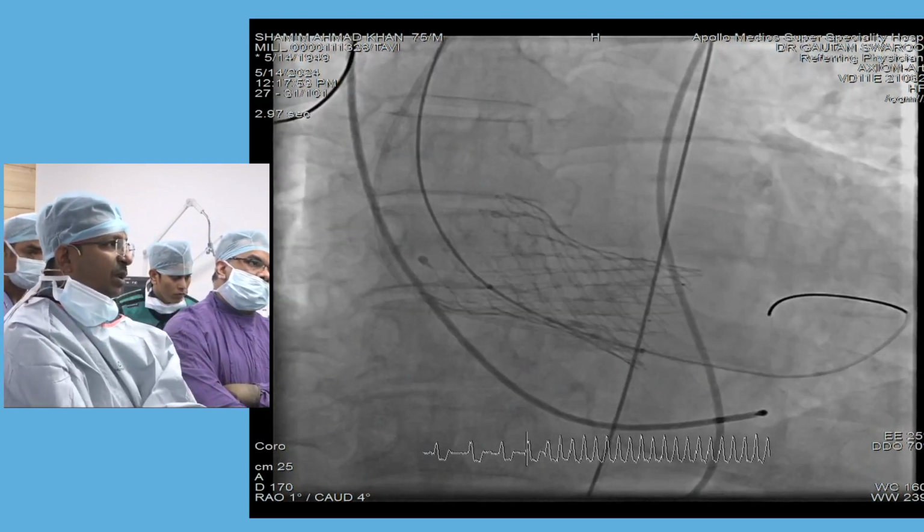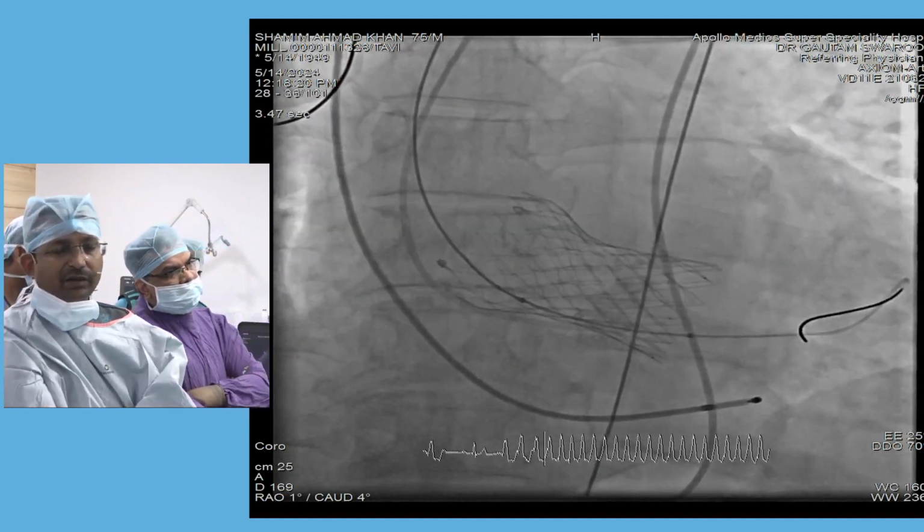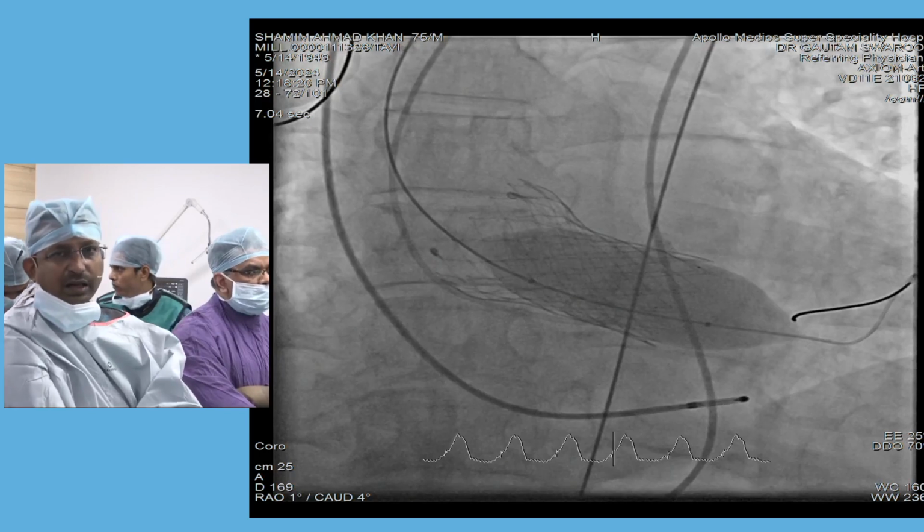So this is all about the procedure. If you summarize it, it is a very tough, complex TAVI case that we have done today with the Evolute FX valve, and a lot of learning for us.